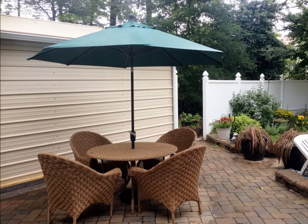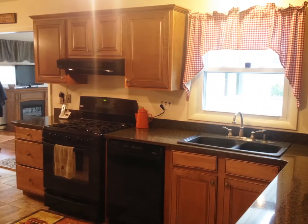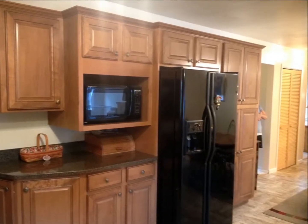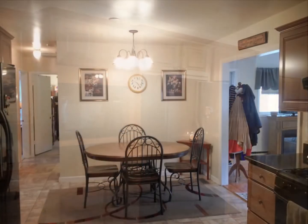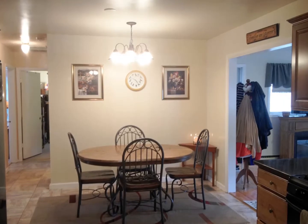side yard with shed. You'll love the updated kitchen with Silestone countertops, maple cabinets, and ceramic tile. Built-in cabinetry provides lots of storage space while adding to the beauty of this spacious kitchen. Adjoining dining space in the kitchen leads to a sunroom with lots of natural light.